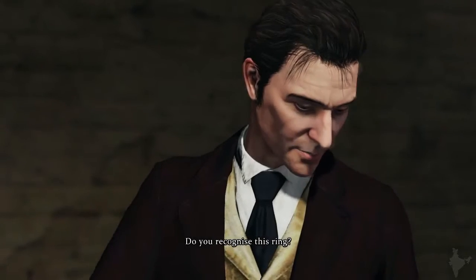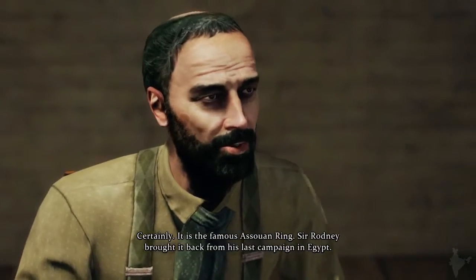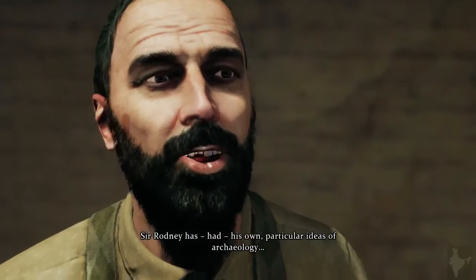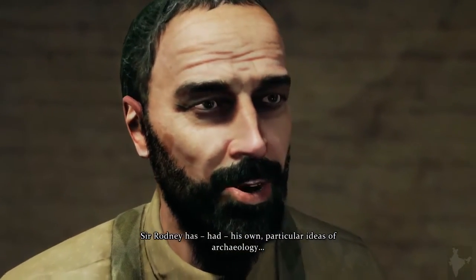Do you recognize this ring? Certainly. It's the famous Aswan ring. Sir Rodney brought it back from his last campaign in Egypt. And he kept it for himself? Sir Rodney has had his own particular ideas of archaeology.